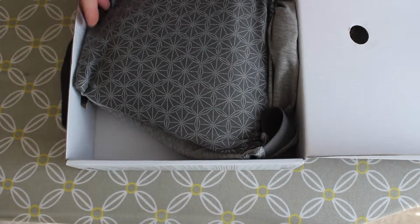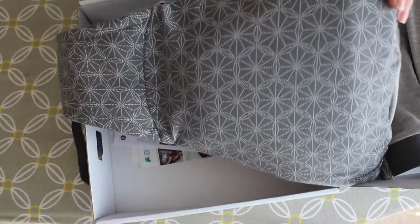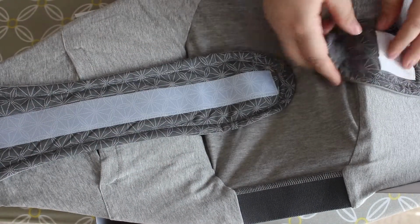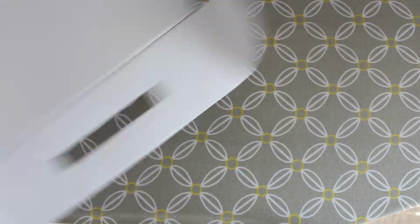It's made of a lovely stretch jersey fabric, and I really like the colours and the pattern. It's lovely and soft, and you can wear it over clothes or directly on your skin. It comes in 2 sizes, and I've gone for the bigger one. I'm a size 16 at the moment, and the size of our baby's in the 95th percentile, so I'll be interested to see how this fits.